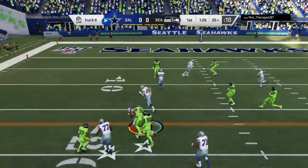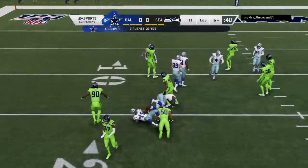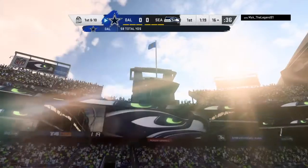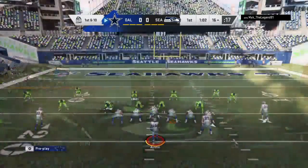And an alley to run. And he'll take it down here just shy of the 15 at the 16-yard line. 9 yards to pick up there, and it's a first down.